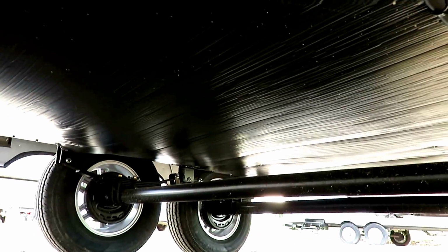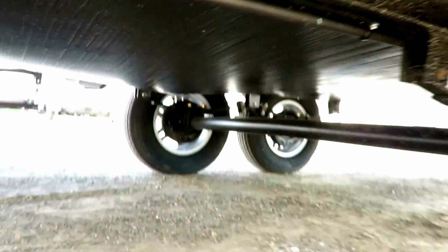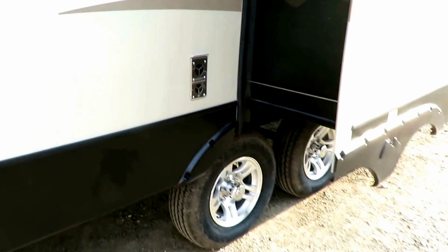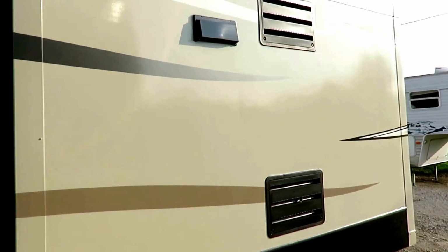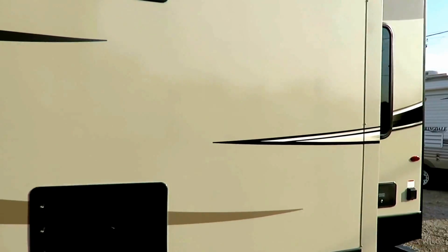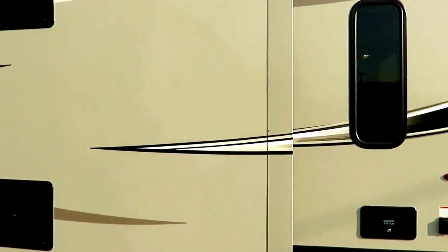Xlites have standard enclosed forced air heated underbellies. They have standard insulated slide outs. I don't want to call this 4 seasons, but this is a very good extended season RV, and there is a difference there.